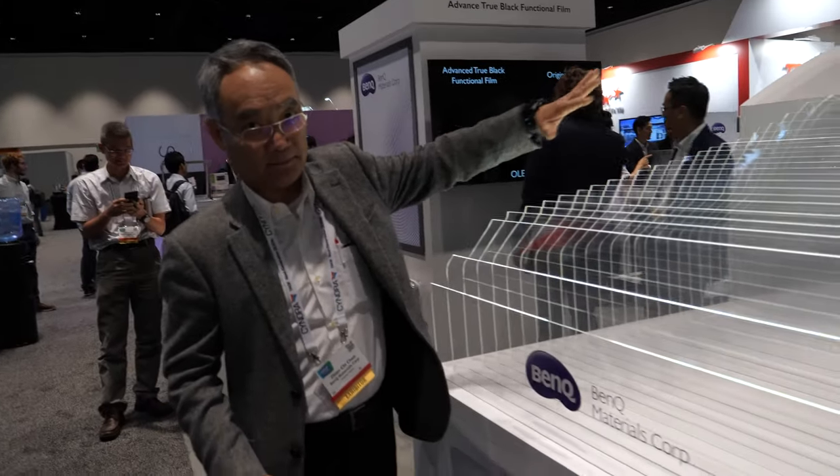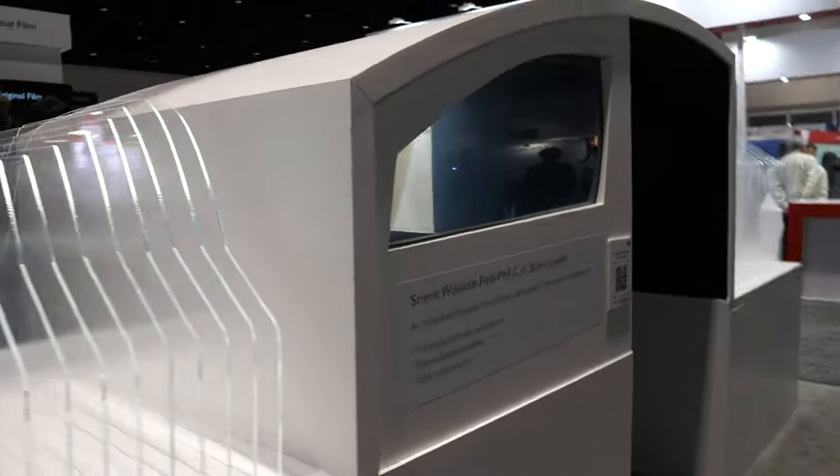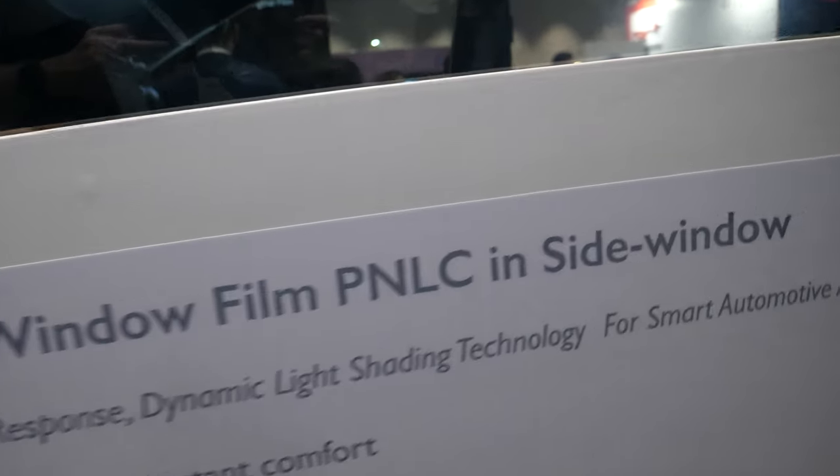BenQ Materials is a very innovative material maker focused on display solutions. We will have automotive solutions, OLED solutions, and an innovative projection material that will be a fantastic solution for the entire life. This is just decoration that simulates the car. And then we go in here, and you're going to show some smart window film.